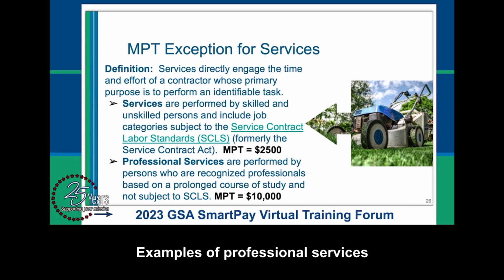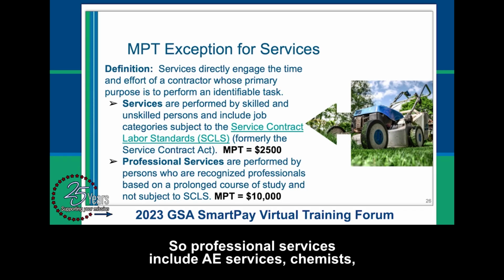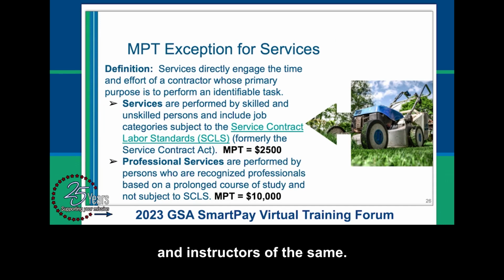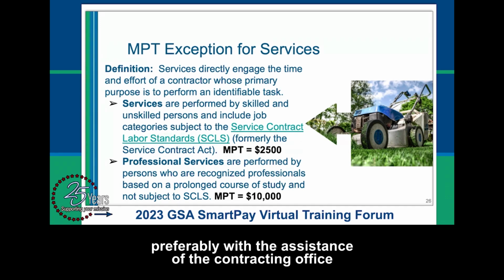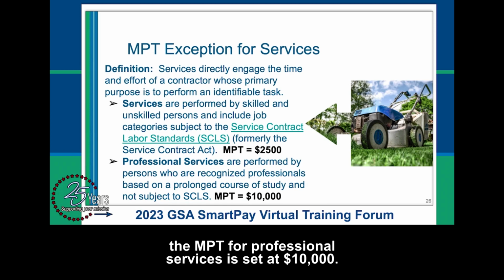Examples of professional services are where a preponderance of the work is performed by a profession recognized as such based on a prolonged course of study. So professional services include AE services, chemists, biologists, accountants, lawyers, medical, dental, physics, and instructors of the same. A written determination that the service to be provided is professional in nature should be made, preferably with the assistance of the contracting office or legal counsel, and added to the purchase card transaction file. The MPT for professional services is set at $10,000.